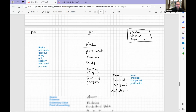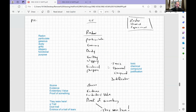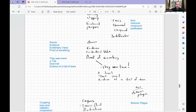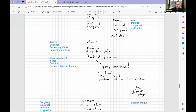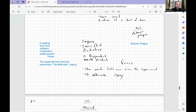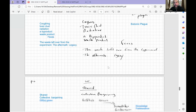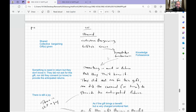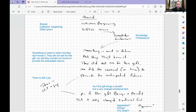Again, I explored radon, particulate, gaseous, dusty, gritty, slippery, functional, purposeful, a toxic chemical compound. Had evidentiary value as proof of something. What was it proof of? They were here. It was a trail, a dust trail, or evidence of a trail of tears. Something like the bubonic plague. And again, coughing, toxic dust, radiation, byproduct, waste product, feces, the waste left over from the experiment or the aftermath or the legacy. So again, maybe there's life on this planet, and that's what I was picking up, like insect life.